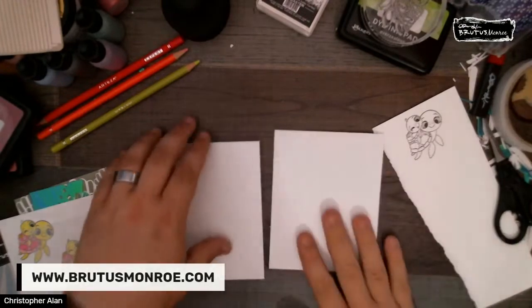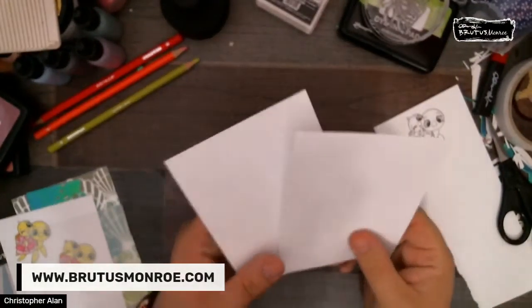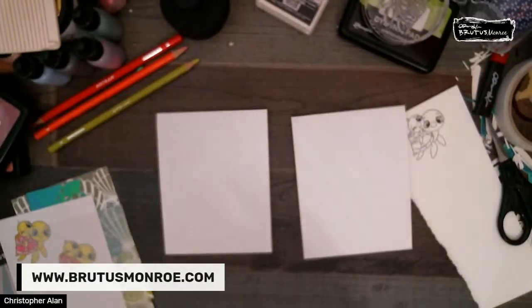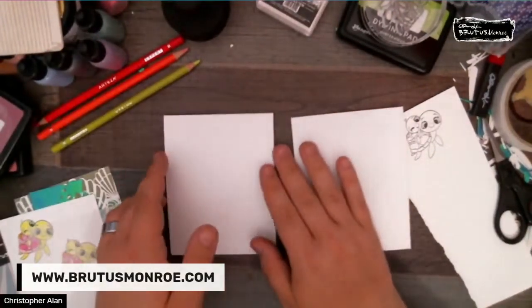Okay, so let's go ahead and start assembling these cards. To anyone that's new at assembling cards, all I did was cut a piece of 8.5 by 11 right down the center, and then I folded it in half, and it works perfectly as an A2 Sykes card. I really, really love the top folding cards like this.